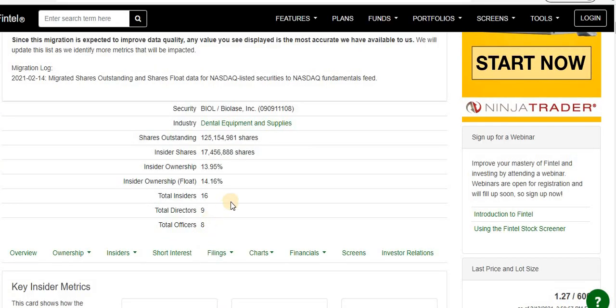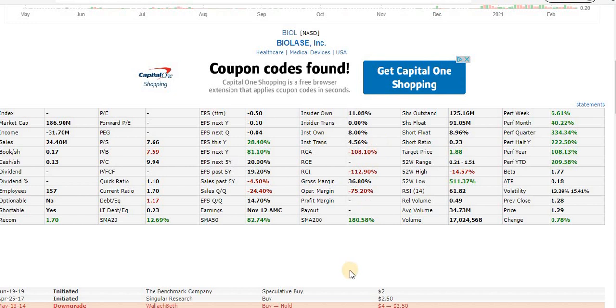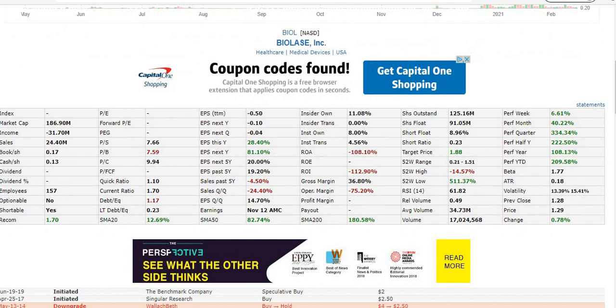Let's take a look at the insider ownership on Fintel to get a more macroeconomic multiple source of information, right? If one of these sources is bad, you know, hopefully we'll get more information on all of them, okay? More information, the better. Insider ownership, 13%. This is different than this one, okay? These sites are both updated.